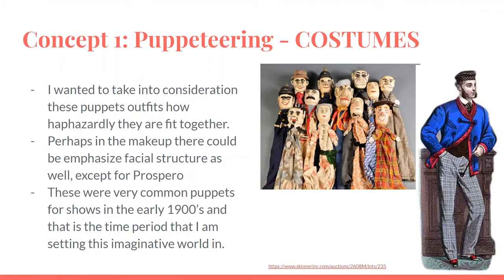My idea for the costumes, specifically for all the characters besides Prospero and Ariel, was a really creepy puppet doll from the 1920s or 1930s, handmade and very haphazardly put together, with emphasized facial structure and very weird looking clothes. But since it's a Shakespeare play, I also have that costume to the very right, from a painting made in that time era where a sailor would wear that, more a rich one, so that would be best for Ferdinand.